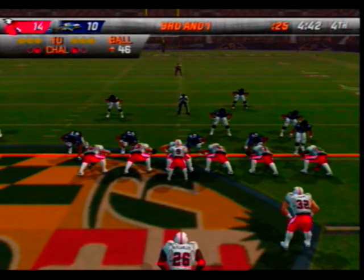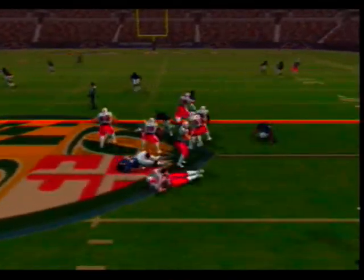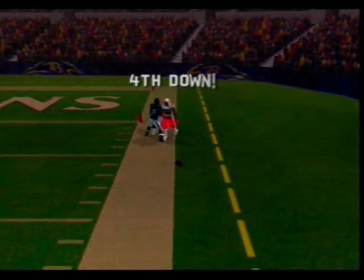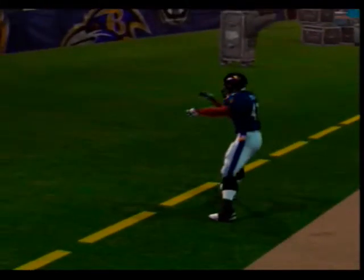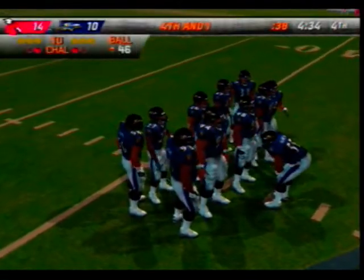He's not the kind of guy who's going to throw a lot of balls into coverage either. Baltimore lines up in a 4-3, going for the first on short yardage. Pressure coming. Deep throw. Ooh, nearly picked off. The defender makes a good play to break up the deep pass. Yeah, he had great coverage, but the ball should have ended up in his hands, not on the turf.